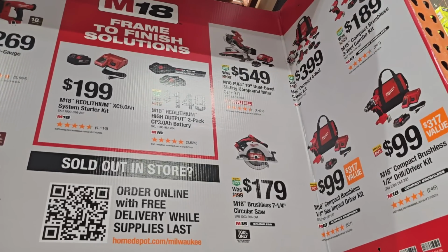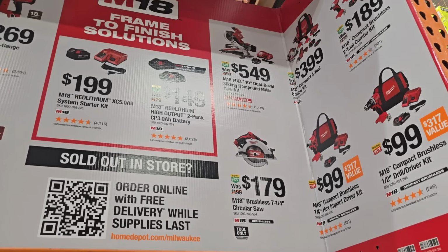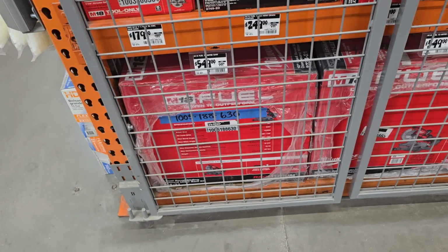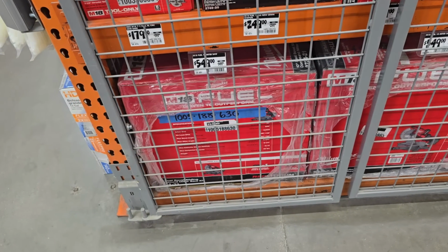And then check out that miter saw. This is a dual bevel 10-inch miter saw kit for $549. I think that's a really, really good deal on that one. So there's also a circular saw 7 1/4 for $179. Starter kit for $199. And then 2 batteries for $149. That is the miter saw kit for $549.